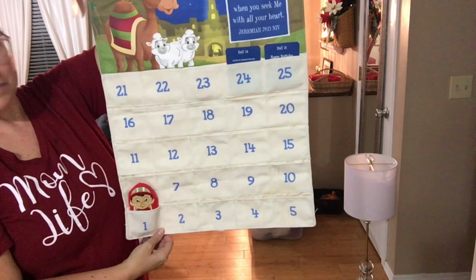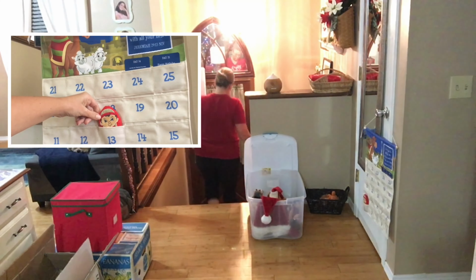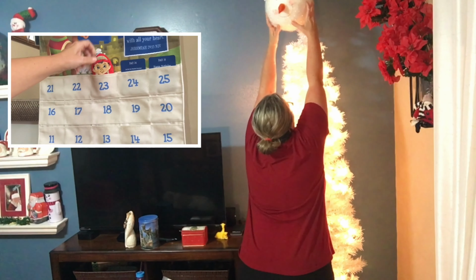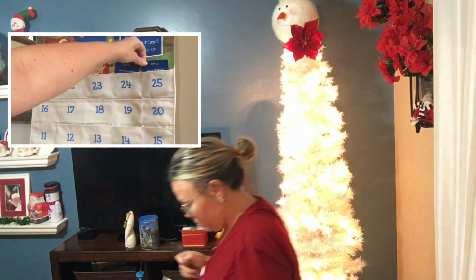Maybe you're not religious, but I just wanted to show you guys this little Advent calendar. It just has the little shepherd, and every day you move him a little bit closer to Jesus. I just thought this was such a fun way to count down to Christmas, but also incorporate some of that Christian faith, that we are actually preparing for the birth of Jesus.